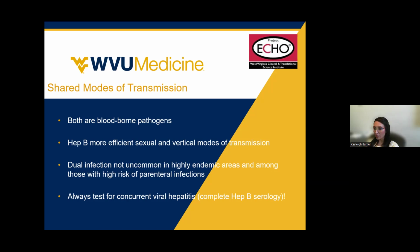Hep B virus, on the other hand, is a lot more highly transmissible. It's not only found in blood, but also in mucosal secretions, and it's much more efficiently passed through sexual and vertical transmission. Whereas Hep C, we typically think of as a primarily blood transmissible virus. It's more common to see even incidental household contacts that also have Hep B compared with Hep C. And if you recall from our prior sessions, sexual transmission of Hep C is very low. Overall, it's less than 2% per year for heterosexual.